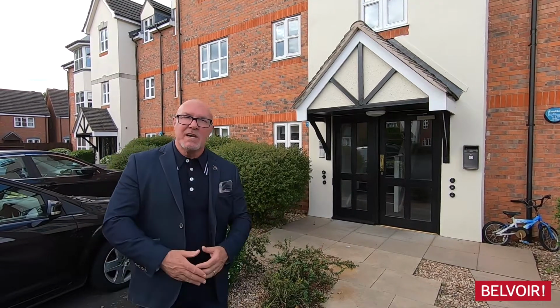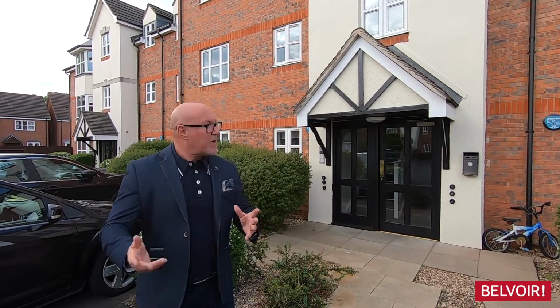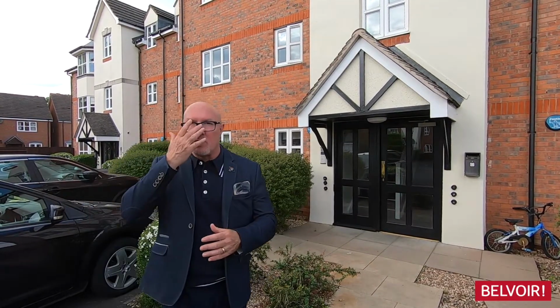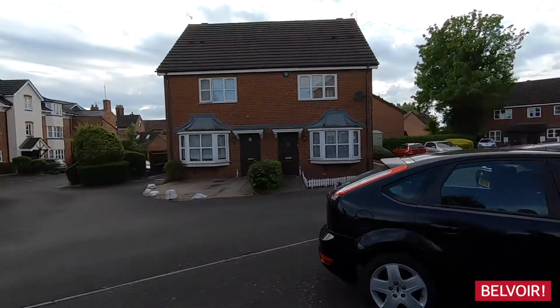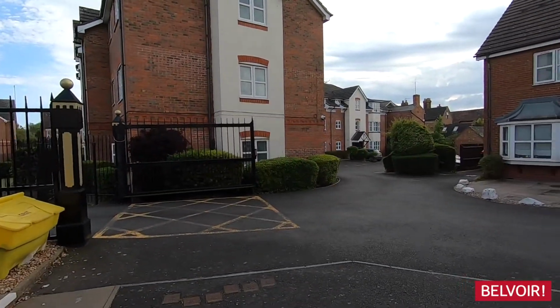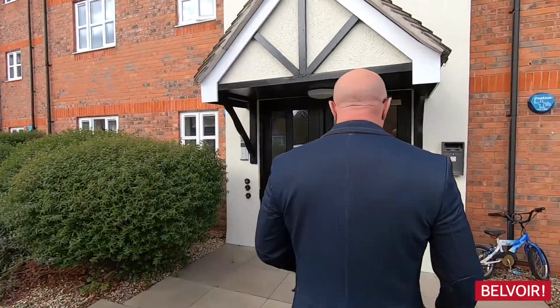Today's location is kind of in between Leamington and Warwick. It becomes more under Warwick, but it's so close to the border. Now, we're at Birch End, which is on the Emscote Road. If you just look behind you, you can see you've got a gated entrance there. It comes with a car parking spot. And I'm going to be showing you a two-bedroom ground floor apartment that's got two bathrooms. So let's go in and take a look.